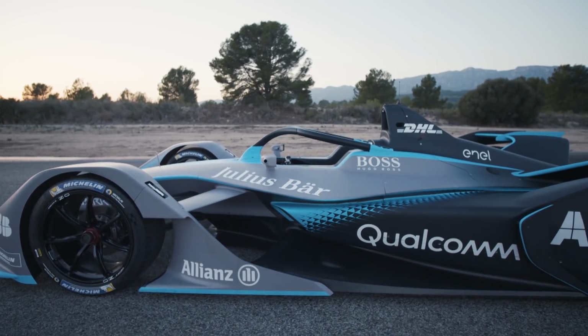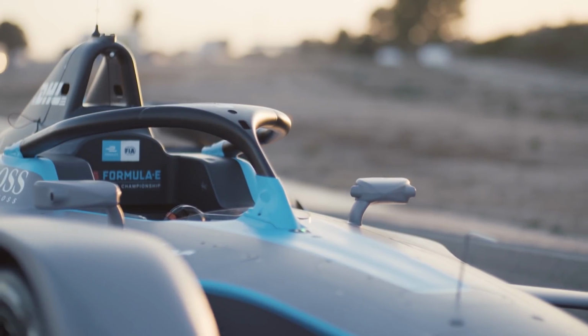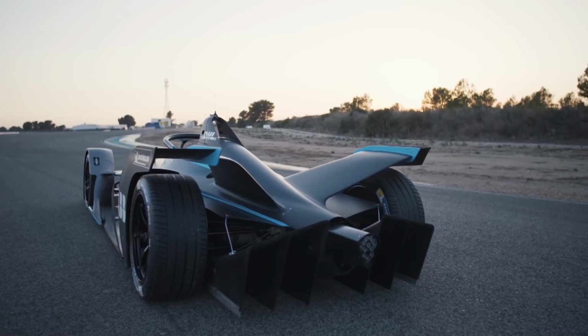And that's from the technology point of view, but if you look at the design point of view, also this car is radically different to whatever anyone else has seen before in racing. We're really happy about that too. I think this is Formula E's own identity. When people see this car, they will say, oh, a Formula E car. So that's great.